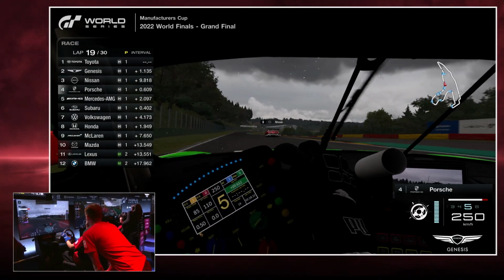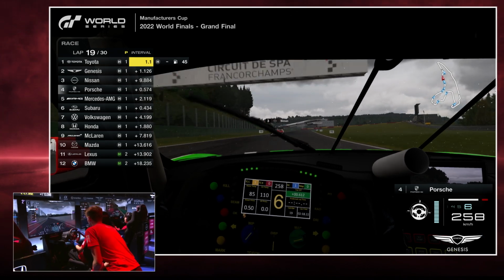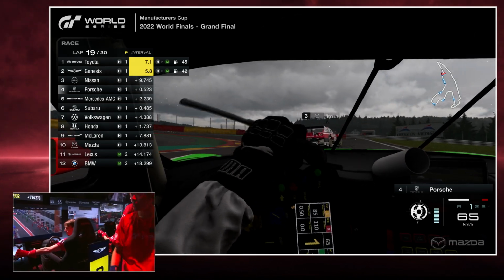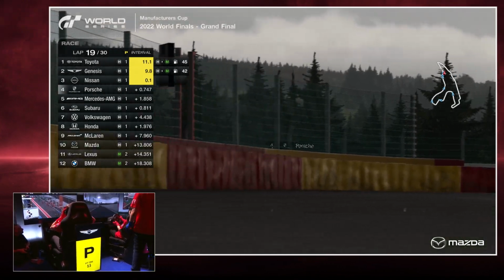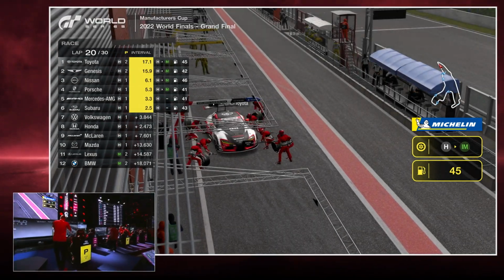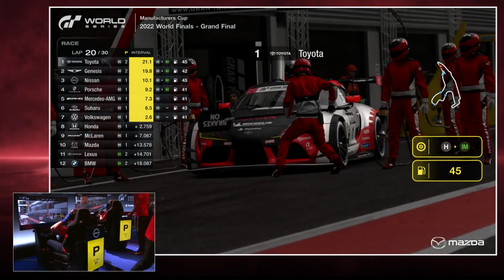Fairly heavy rain now on the windscreen of the Porsche in front, so it's starting to come down heavy here at Spa-Francorchamps in our world finals here in the Manufacturers' Cup. Team Nissan in front at the moment. Leaders are in, Jimmy. There they are, Toyota in for the intermediates, as are Genesis, Nissan and Porsche coming in as well. So everyone decided to go onto the intermediate compound of tyres, so there'll be a driver swap as well. Every time you come into the pits for a tyre swap, you do have to do a driver swap as well. That's in the regulations.